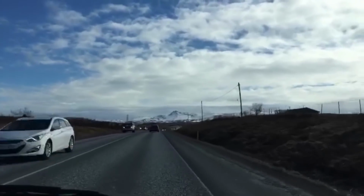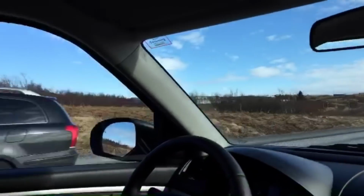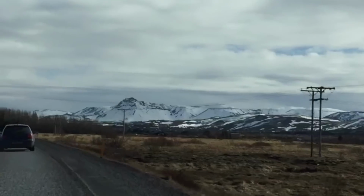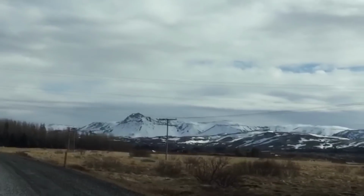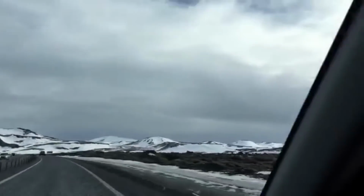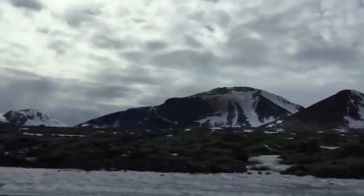Alright guys, we came into a little roadblock this morning. We missed our tour, so now we got our own rent-a-car. Woo! Check out these landscapes. It smells like sulfur.